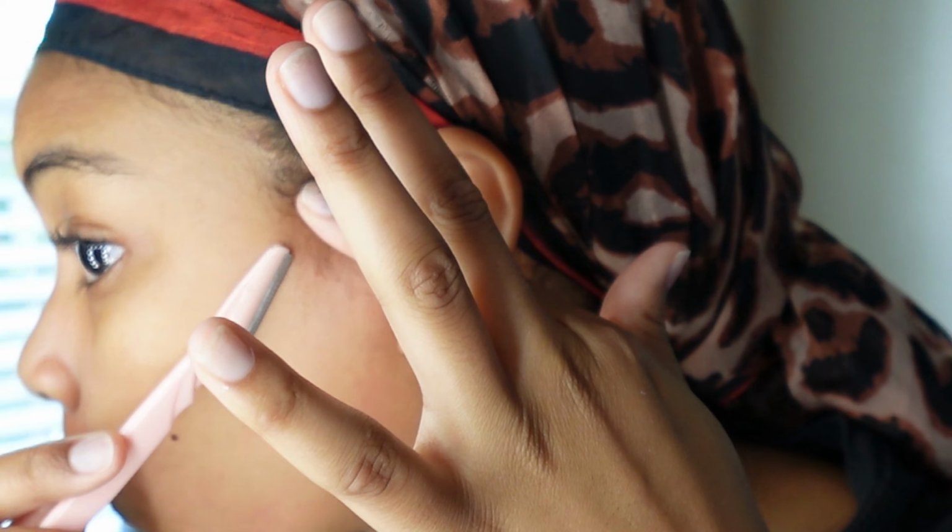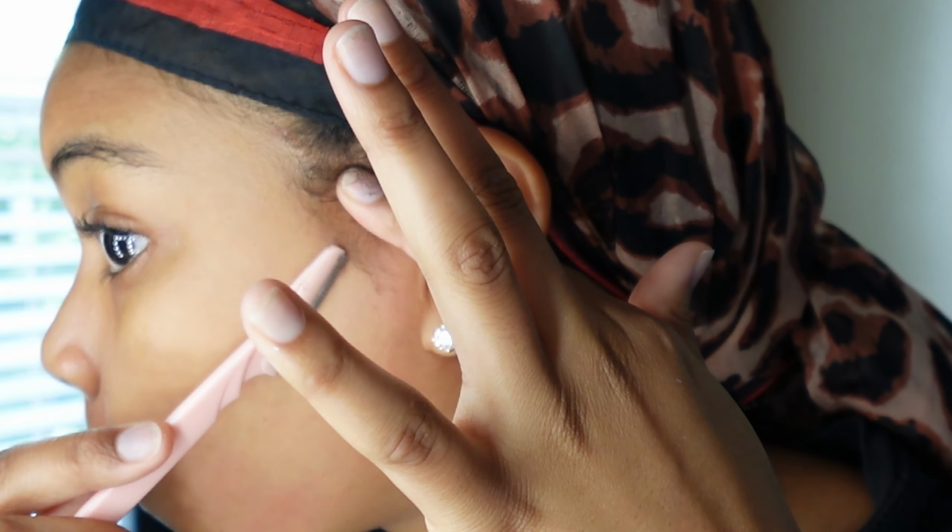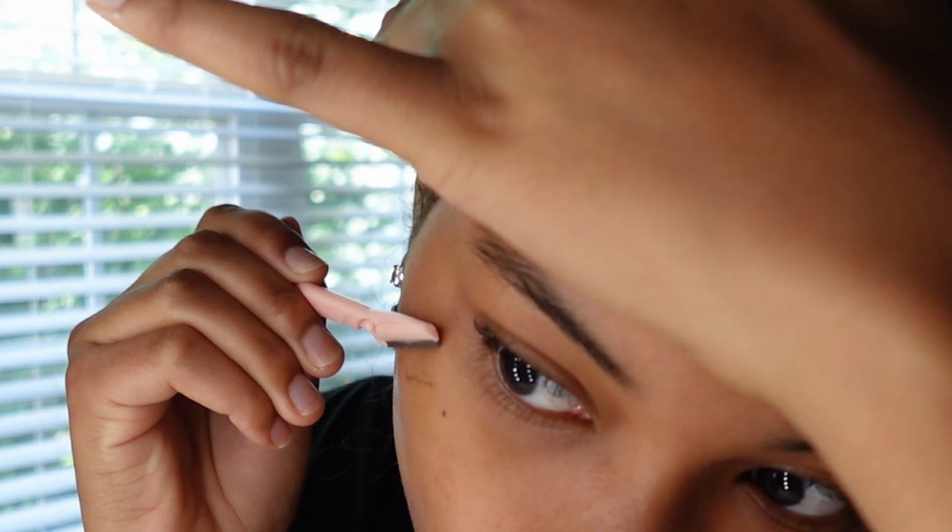This is what it looked like with like half of my face. Ugh, that's half of my face. So now we're gonna do the other half. Now that y'all suffered enough, I'm gonna bless y'all with my presence again. Hey y'all, I know y'all missed me.